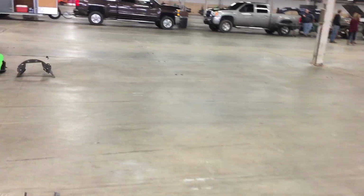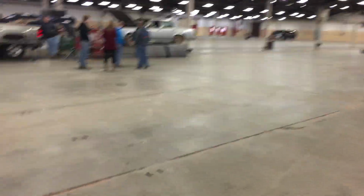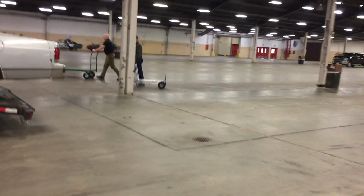Nice car to win, but I hear it's like 20 grand plus in that motor, which is going to be ridiculously loud. Such a hard car. Brandon builds hard cars, so I wouldn't suspect that thing to be any other than hard.